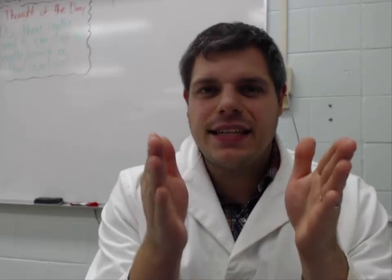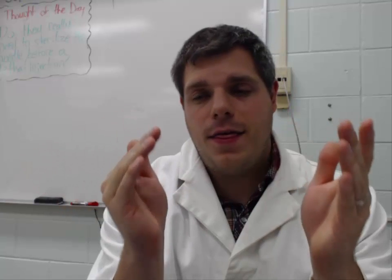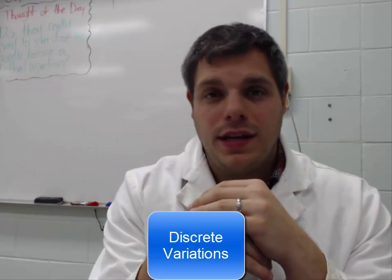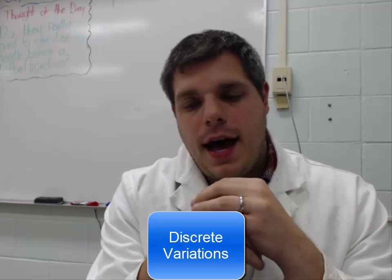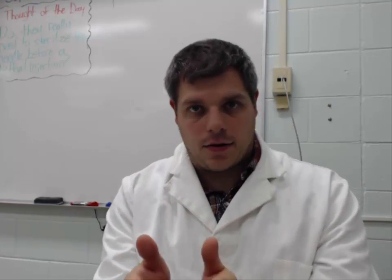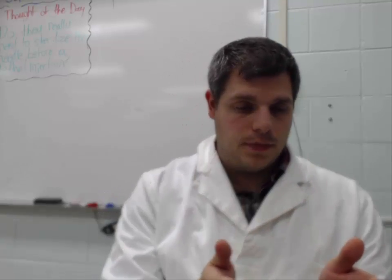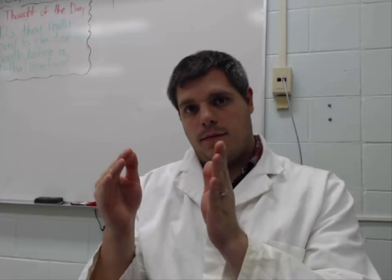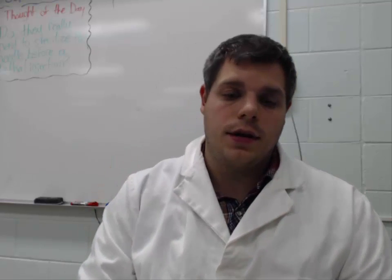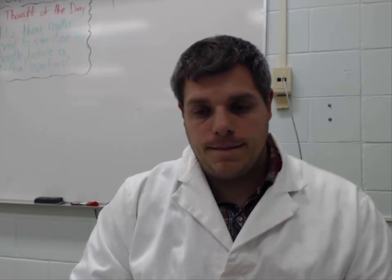Rolling your tongue and hitchhiker's thumb, because that can be placed in distinct categories, you can or can't, that is called a discrete variation. Discrete variations means that you can put it in specific categories. Eye color is another one. Blue, green, brown, and so on. There are distinct categories that you place the genes into.